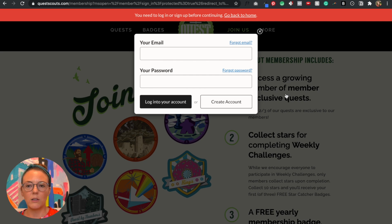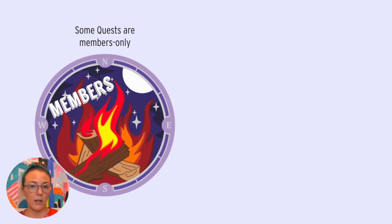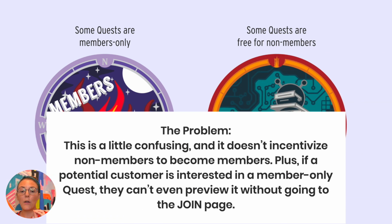Just to make this point a little bit more clear, this is how Dylan has it set up right now. So some quests are members only, right? So that's the badges that say members, and then some quests are free for non-members. Now the problem with setting it up this way is it's a little bit confusing and it doesn't incentivize non-members to become members. Because if you think about it, if there's a handful of quests that are completely free to view for non-members, they're never gonna be like, oh, well, why would I pay for the membership if I can just get the quests on the side? Of course, they can't get the badges and things, but I just think there's never that incentive to go that next step. It doesn't really lead you into that.